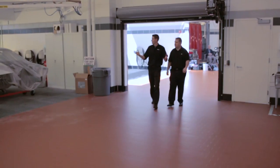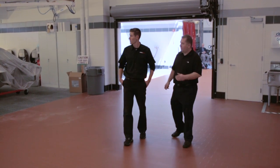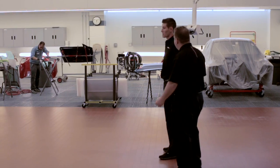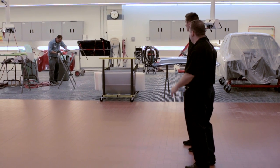Let's go. Wow, so what's going on in here? All right. Well, this is our paint training center. So right now, Jose is over there prepping a few panels, getting ready for our advanced color system training that we'll have this week. It actually starts tomorrow, so he's getting a lot of the things ready.